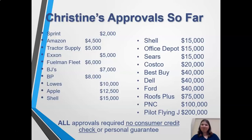And then you work your way up to bigger and bigger lines of credit. So she's gotten hundreds of thousands of dollars worth of credit. She can buy phones, office supplies, cars, trucks. She can get roofing. It's just a lot that she can get with this business credit. She'll never really have to go without anything for her business.